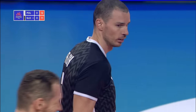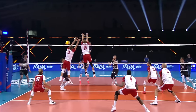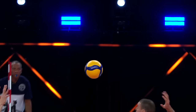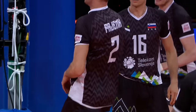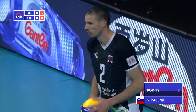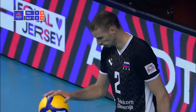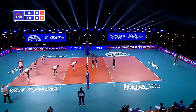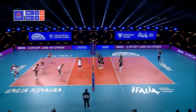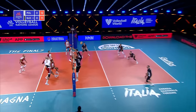And Slovenia are able to run their middle, Payeng puts it down. Yeah, their passing is fantastic. Sometimes it's not quite right up there to Rob Pratt, but it's in the region. He's been able to run a fast offense, going to whoever he wants to. That time, his target is Payeng. Payeng with the serve. Poland with two front court options, plus two back court.